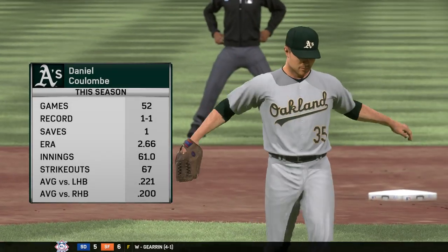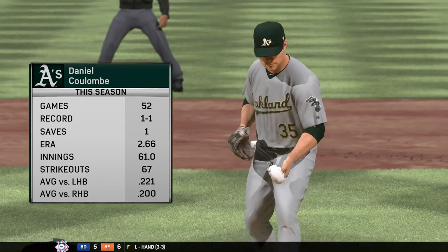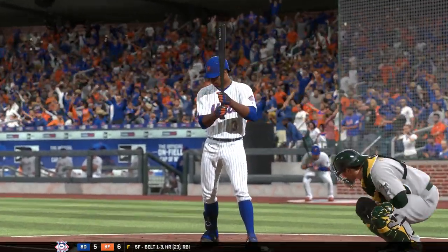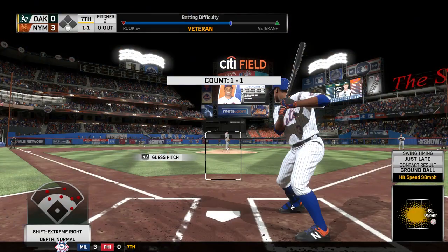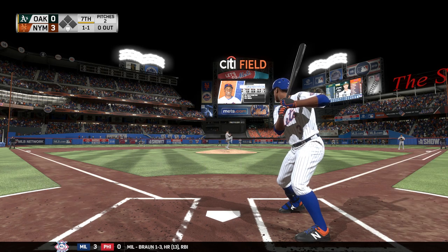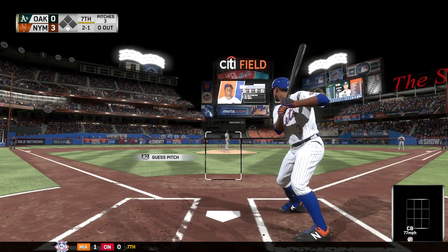Daniel Kaloum gets the call from the pen to take over on the mound and start the home seven. Daniel Kaloum, ready for another shot now. Curtis Granderson. He's off to a fast start in this one. 2 for 2, including a home run. The 1-1 pitch. And now a curveball that's low and in the dirt for a ball. It's 2-1.